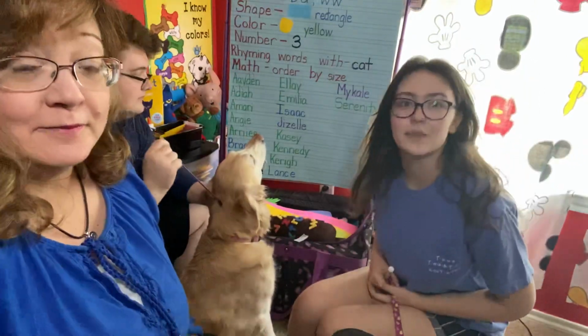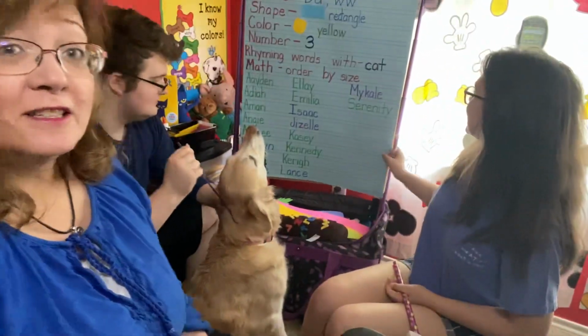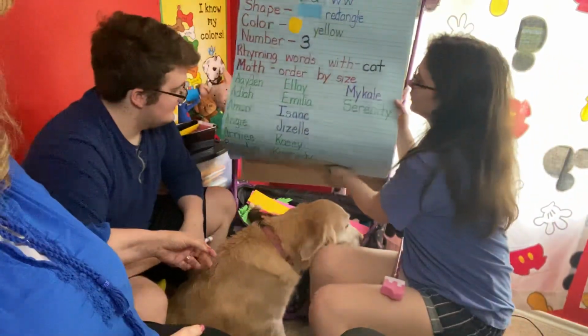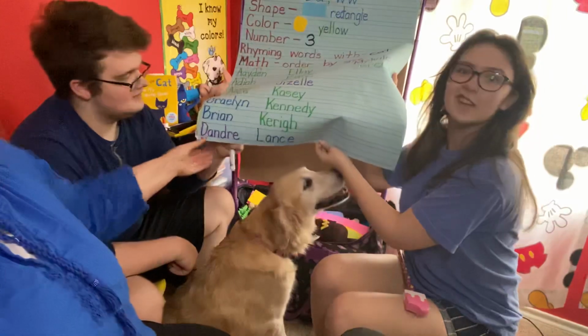We can't see this last one because Meg is blocking it. Well, she just wants to be part of the front. She is really on the front row, isn't she? She's really trying hard. If we fold this up a little bit, I think we can see it.